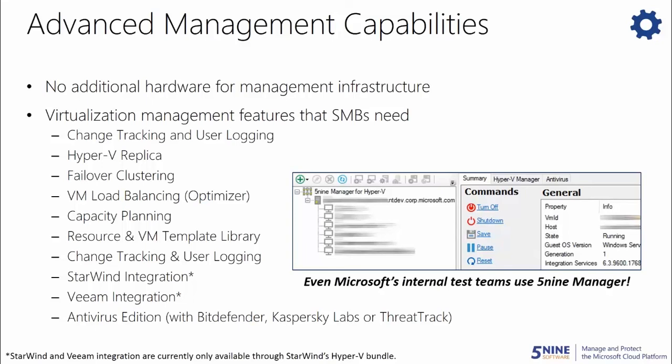Now, one thing that's also been interesting is we found out that even Microsoft themselves use Five9 Manager to manage their own internal labs. Many people within Microsoft find System Center itself to be too complicated, or find Hyper-V Manager does not have all the tools in the same place. So we even have support directly from Microsoft using this within their own internal test labs to make management significantly easier.